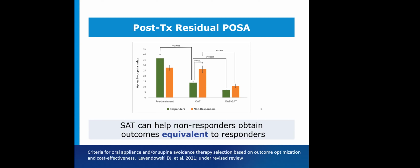But if we combine the oral appliance and then look at what the non-supine AHI is with the oral appliance and use that as a surrogate for position therapy, you can see that you can significantly, and now these were patients, let me back up. These were patients that had an AHI with the oral appliance greater than 10 with residual POSA. So we're looking at patients post-oral appliance therapy that had residual POSA. So therefore, you can see that by potentially adding supine avoidance therapy, you would get a further improvement with the oral appliance. And what's most interesting is these non-responders with the combination of the oral appliance with supine avoidance, they almost normalize, they become equivalent to the oral appliance responders.